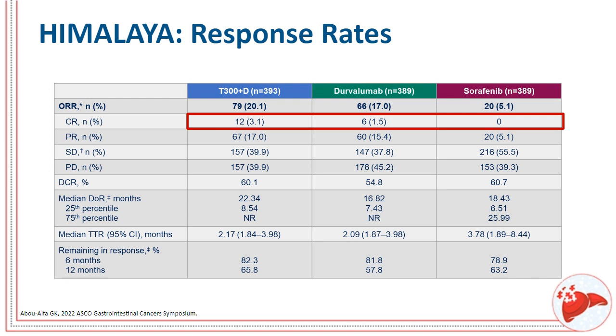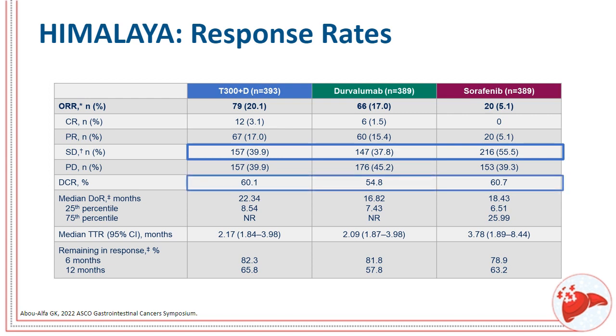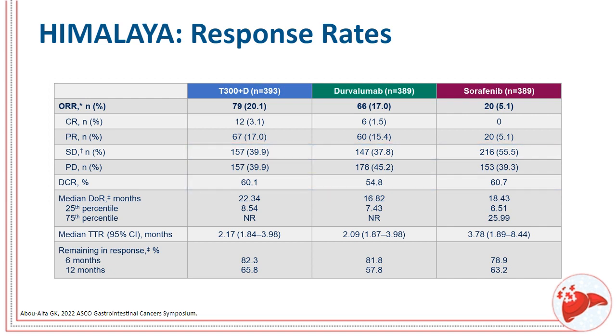And in terms of stabilization of disease and disease control, about 40% of patients in the STRIDE treatment arm did achieve stable disease, with a disease control rate of 60% versus a similar disease control rate of 60% for sorafenib. The differences here, though, are the median duration of response being 22 months for STRIDE versus 16 for durvalumab versus 18.4 for sorafenib.